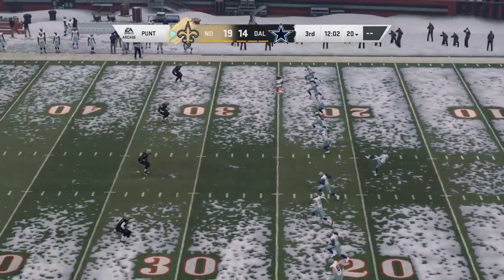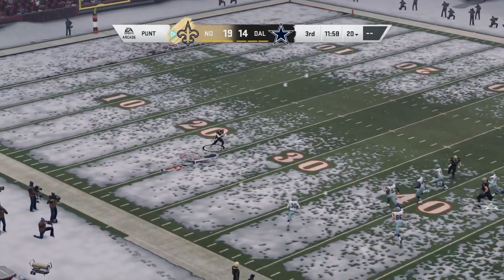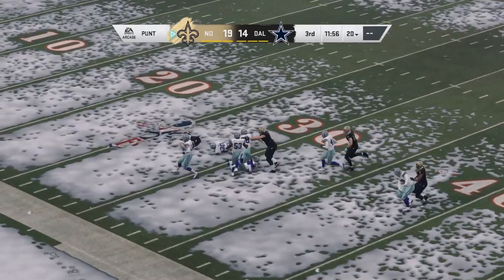Now the free kick comes after the safety from the 20 as they bring the punter on to try and get some hang time here. Here's Ginn.